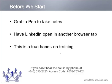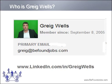Before we start, a few things I would recommend. First of all, grab a pen and paper to take some notes. If you're trying to type in your notes as we go, I think you're going to find that you miss things because we've got a lot that we're going to be covering, and you're not going to want to be looking away from our screen at all. Also, if you're already a member of LinkedIn, please go ahead and open up your LinkedIn in another browser tab. Put in your username and password and get yourself all logged into LinkedIn. Do that right now. That way, when we get into some of the hands-on portions of this training, you'll be ready to go, and you can easily follow along on your account. There are going to be some things that I'm going to show you, and you're going to need to see it on your end in order to really get the most out of this training. So go ahead and get yourself logged into LinkedIn.